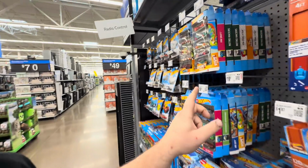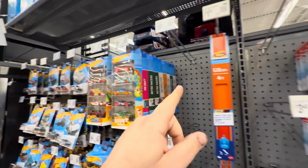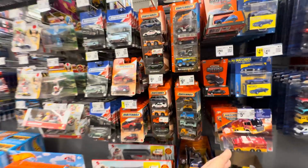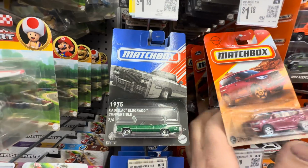We were lucky enough to hit the F1 5-pack last weekend. You will see that later on in the video. We also got some other cool stuff we're going to be showing you as well. We are on the lookout for that Integra Type R.